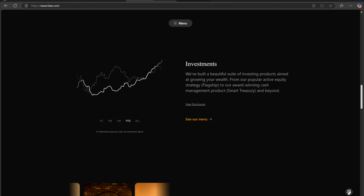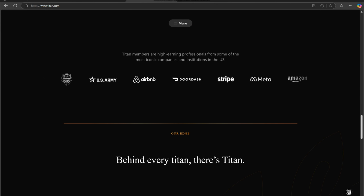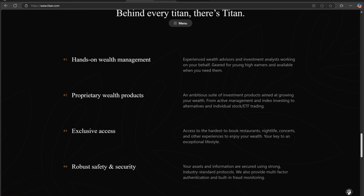But what sets Titan apart from the competition? Let's explore. First up, Titan's investment strategy. It operates on a top-down investment approach, meaning they focus on high conviction, long-term growth stocks. They aim to pick companies with massive upside potential, just like a hedge fund would, without the hefty minimums or fees. Pretty cool, right? Titan offers personalized portfolios focusing on industries like technology, consumer goods, and healthcare.